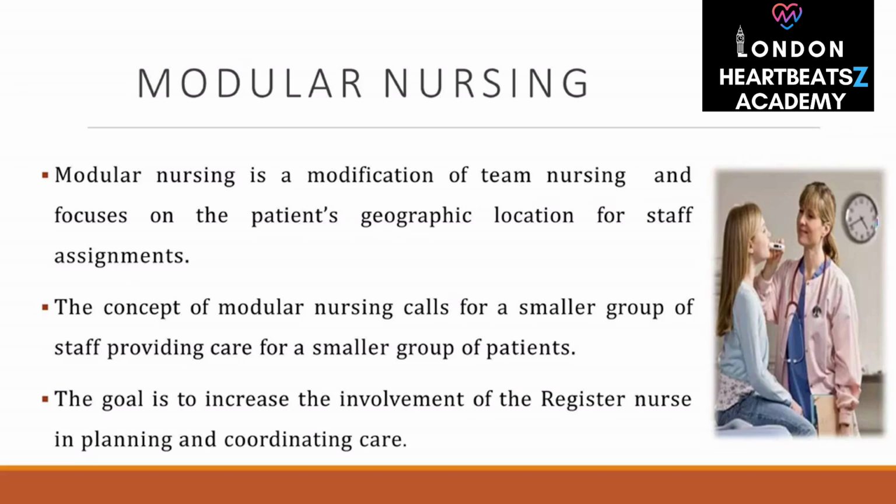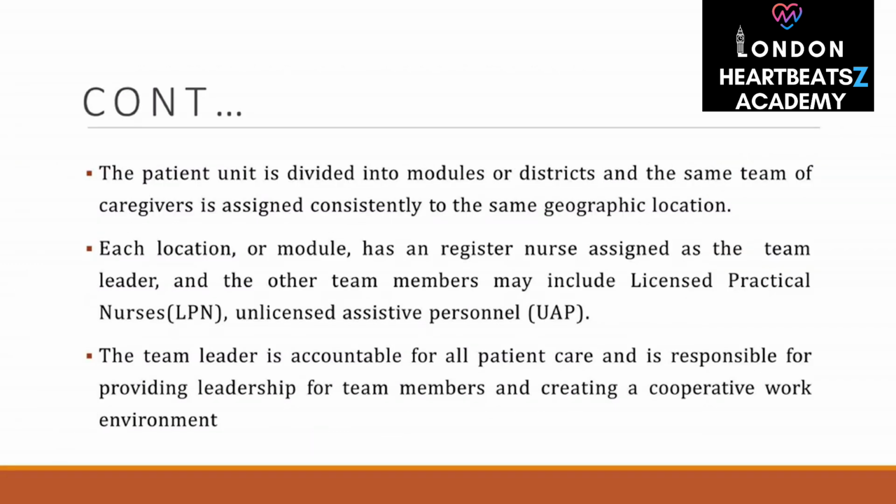Perfect. Lots of advantages to this. First, since everyone's close by, communication's a breeze. No more running all over. You can just talk face to face. Less chaos, more teamwork. When you're working side by side, you build those relationships. Totally. It creates a sense of belonging, a shared purpose. Good for the staff, good for patients too. Sounds like a win-win. What else stands out about modular nursing?